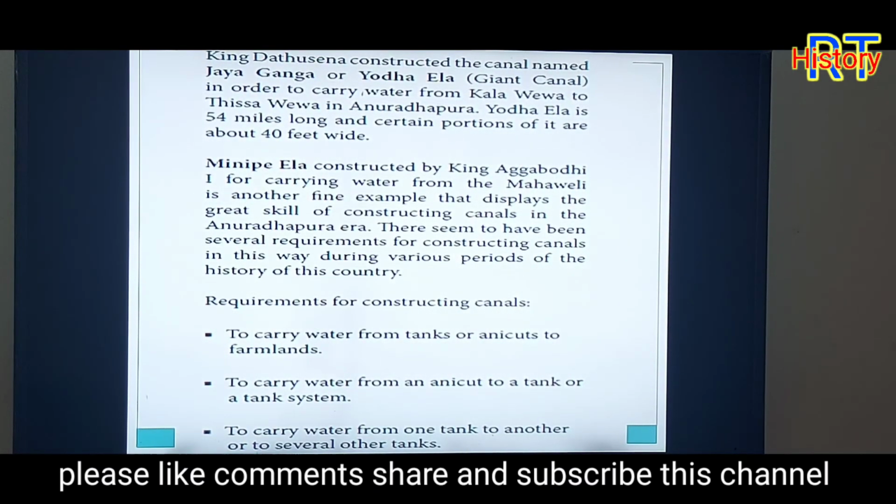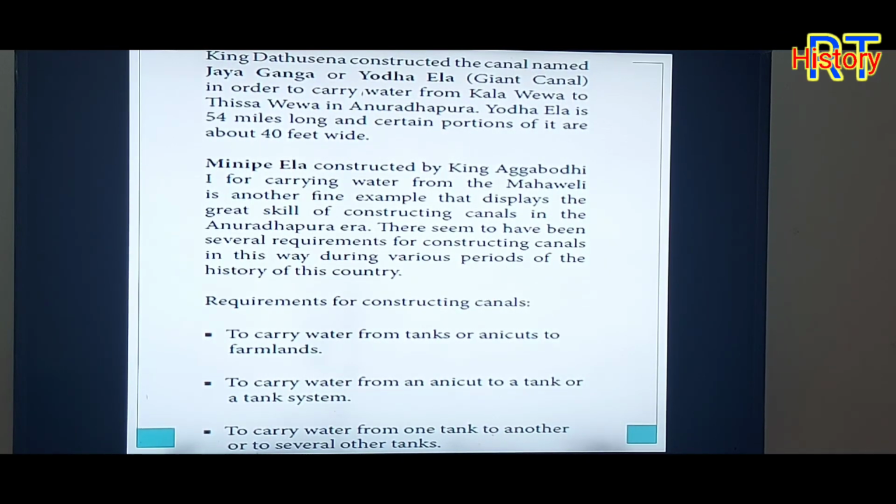King Dhatusena constructed a canal named Jayaganga or Yoda Ela in order to carry water from Kalawewa to Tissa Wewa in Anuradhapura. Yoda Ela is 54 miles long. Certain portions of it are about 40 feet wide. Minipe Ela was constructed by King Aggabodhi I to carry water from the Mahaweli, another fine example that displays the great skill of constructing canals in ancient Anuradhapura.